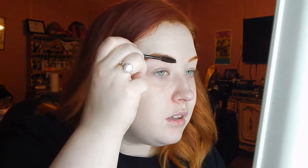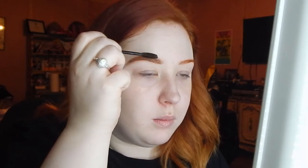The key thing to remember is don't be very heavy-handed with this, because if you are, you will take off a lot of the product you just put into your brow, and then it's a waste. Next, I'm going to use my Anastasia Clear Brow Gel. The reason why I use this is so that whenever I put in some powder, it's going to grab right to it and make it look more natural.